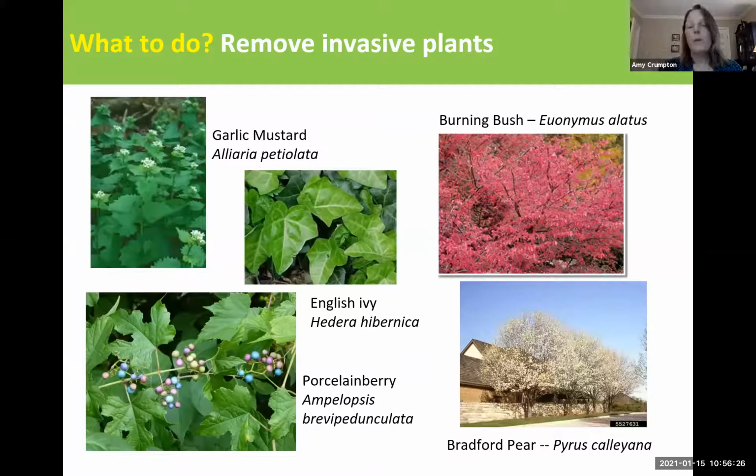Probably the biggest problem we have still, though, is the English ivy. Once it crawls up trees, it can actually crush a tree over time. And it will bury and flower when it's way up in the tree. So you don't see that it's flowering up there, but the birds do, and they grab the seeds and they take them and distribute them everywhere else. And so English ivy is still one of our major problems.